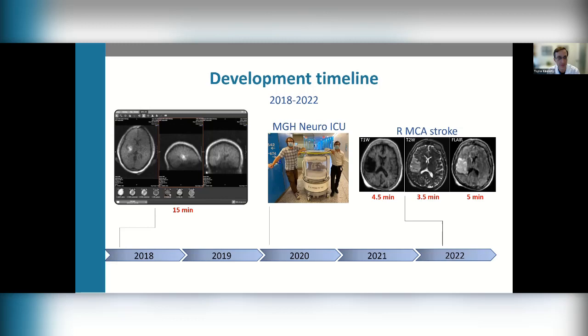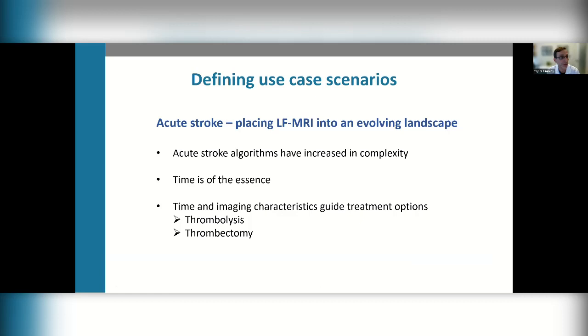So it's really this process of identifying the trade-offs between these factors and finding the right use case scenarios. And so that's really the stage at which we're at. And I apologize, I didn't include some of the proof of principle publications that, together with Kevin Sheth and Matt Rosen, we've published over the last several years.